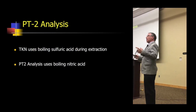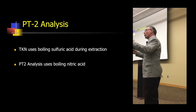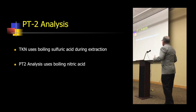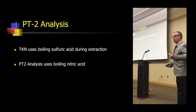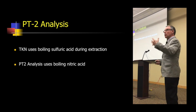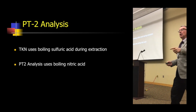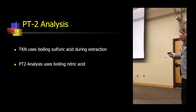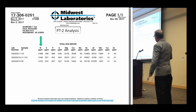So, there's more. Paul spoke about the PT2 analysis. The PT2 analysis is another way of extracting whatever's in the soil. It's the extractant that makes all the difference in the world. In this case, TKN, the one I just showed you, uses boiling sulfuric acid for the extraction process. That's a pretty strong extractant. But PT2 analysis uses boiling nitric acid. Nitric, you see the N, nitrogen. This is more compatible with nitrogen chemical species that are found in there. So this extractant should extract out even more nitrogen than the TKN. And this is a report, and the report calls it Total Soil Report.